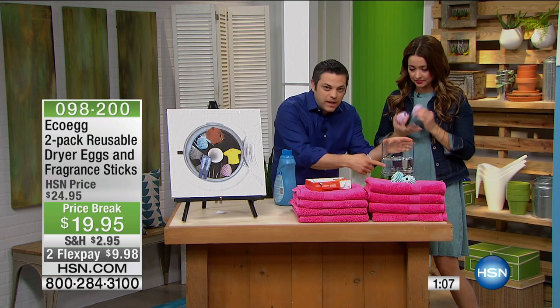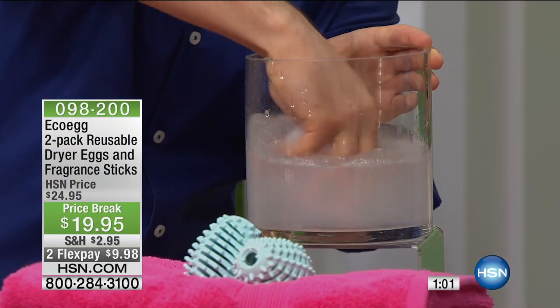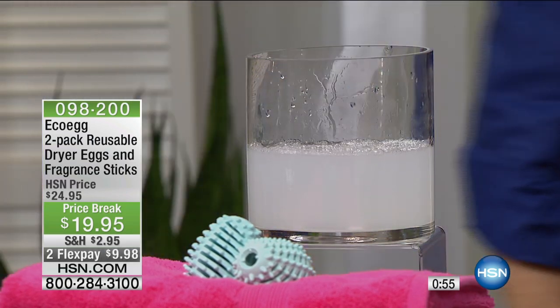Take a look at this water. And look what happens when I put the dryer sheet inside and give it a bit of a squish. This is what's going all over your clothes. Wow. Look at that. Isn't that crazy? That's why so many of us these days have sensitive skin. Look at the difference. But these soften your clothes without needing those artificial softeners.